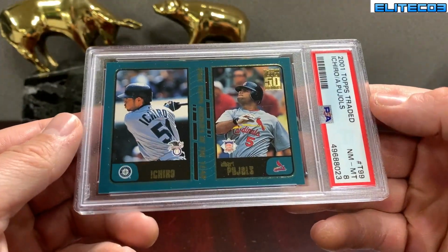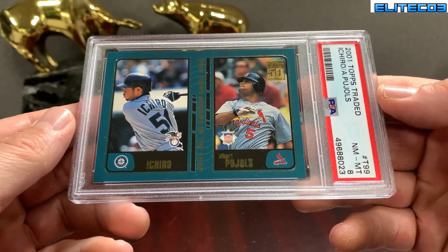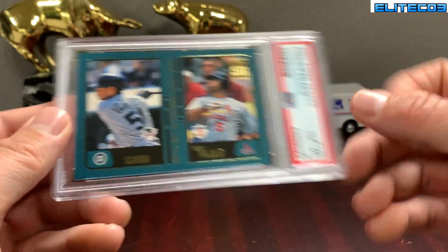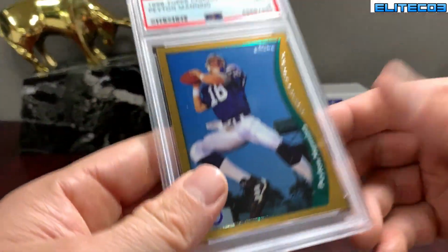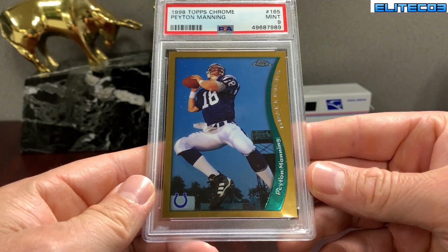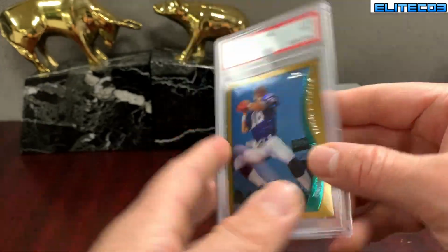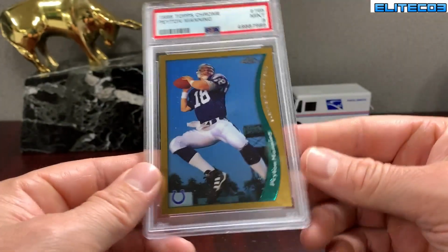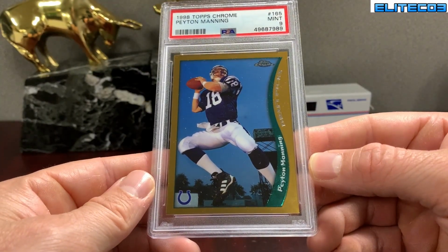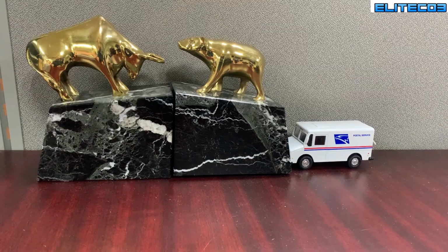Topps Traded, Pujols Ichiro. That's an 8. It's a little off center, white corner. That's fine. And Topps Chrome. Top to bottom's about good enough. The right to left's also pretty good. So this is a decent 9. Back centering's pretty rough on it, so probably fair. Continuing on.